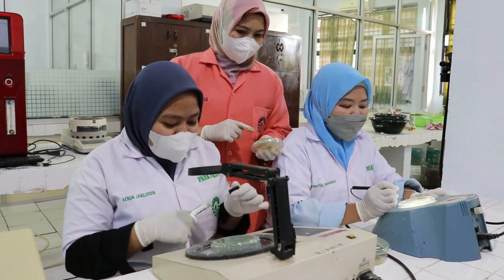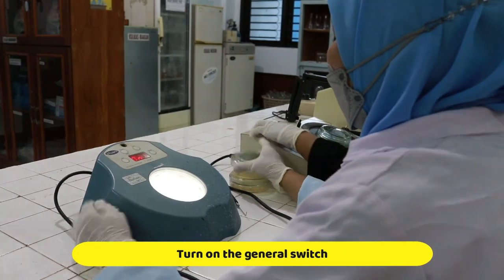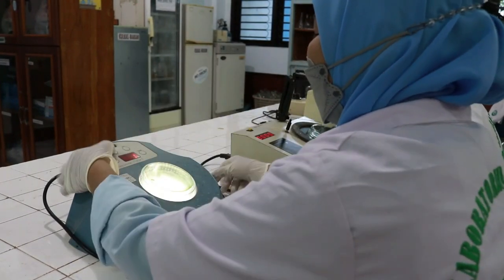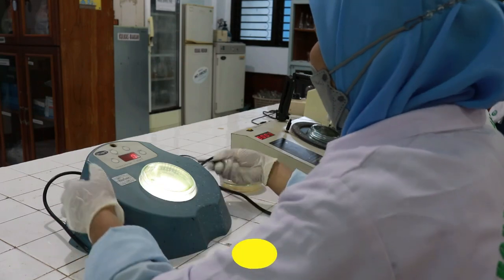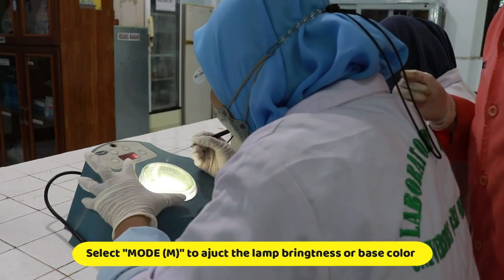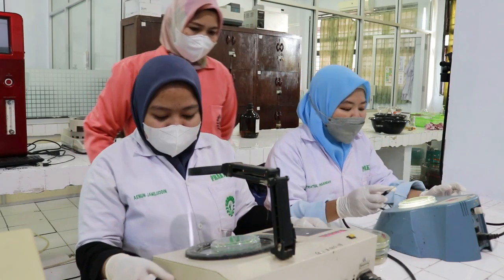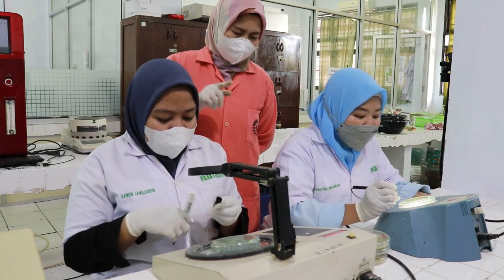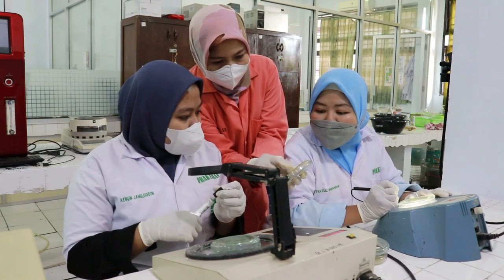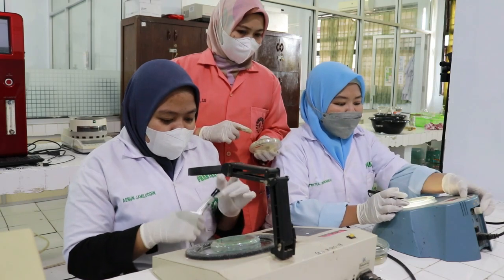To begin using the colony counter, turn on the general switch. The switch beeps after you adjust the sensitivity knob. Select aim mode, then use the up and down arrows to adjust the lamp brightness or paste color. If you want to increase the brightness, when displaying the letter L for light and the brightness value in front of it, press the up arrow or vice versa.